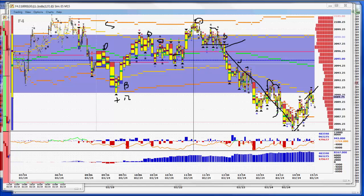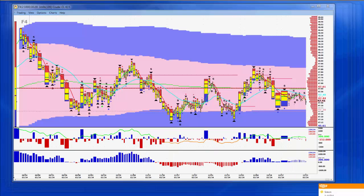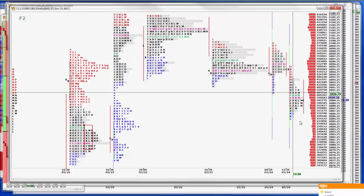So we had about as good a day trading as you could get given the conditions we had to work with. I mean, you made money trading today, you earned it, every damn bit of it. Okay, on the F1 screen, E-mini, lower high, lower low, seller. On the F2 screen, double distribution down.